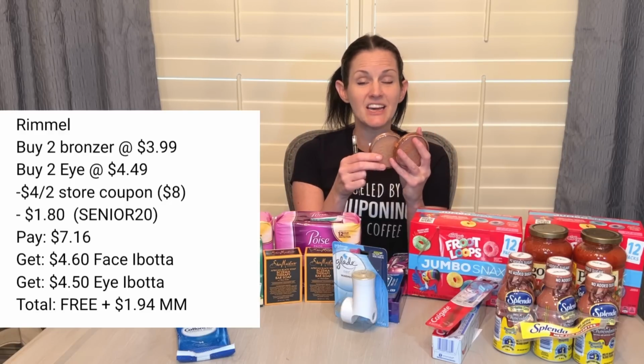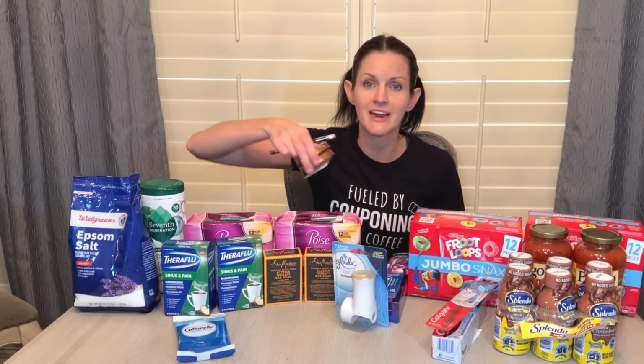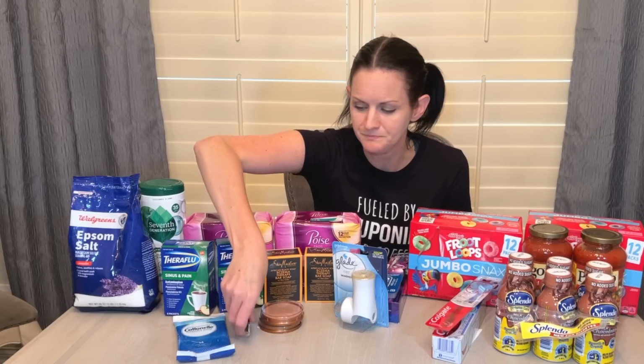So I paid $7.16 for all 4 items, and I got back $9.10 on Ibotta. I got back $4.60 for the face. I got back $4.50 for the eye, making my final cost completely free, and $1.94 moneymaker.